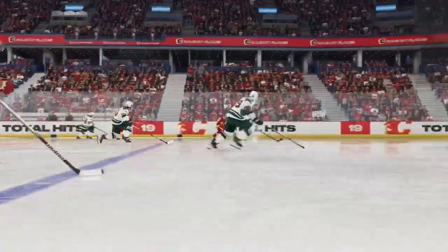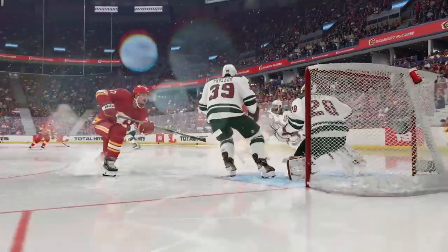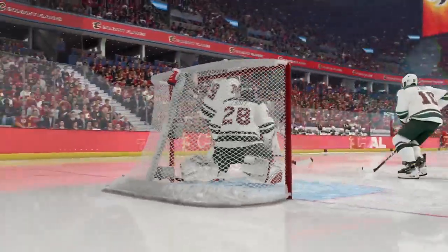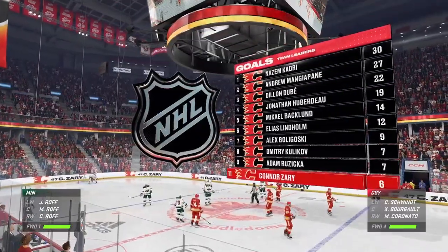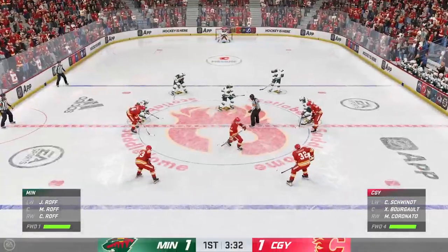And body position, how to roll off your coverage, and it's perfectly executed as he doesn't have much time to get the one-timer off, but he gets his stick available and he executes. Here in the late goings of the period, you can feel the energy in this crowd. It's a tie game.